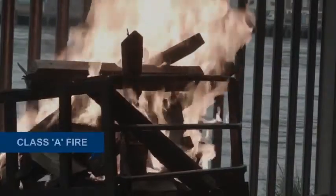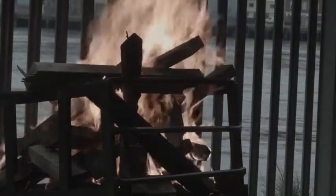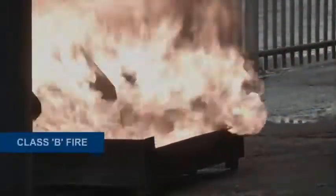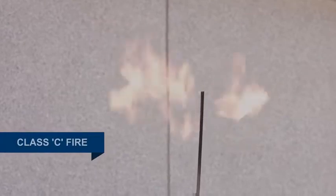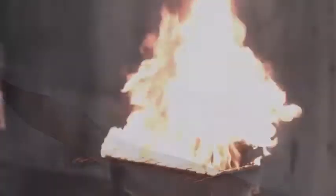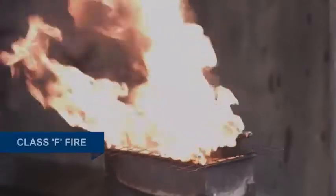Class A fires involve solid materials which are usually organic, where combustion occurs with the formation of glowing embers. Class B fires involve liquids or liquefiable solids. And Class C fires involve gases. Class D fires involve metals, and Class F fires involve cooking oils.